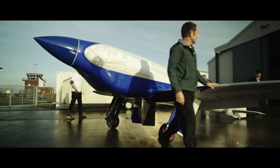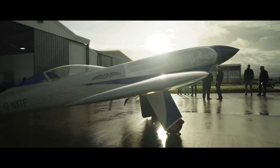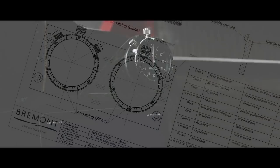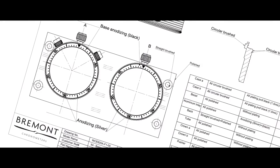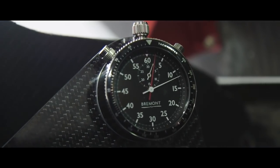And we're lucky enough to get involved with them, not only as a timing partner, but also as a technology partner. We've helped build some of the escape mechanism in the cockpit and some of the cockpit design itself. So you'll see a traditional Bremont stopwatch and clock in there, as well as the high-tech aviation instrumentation you'd expect from an aircraft like that.